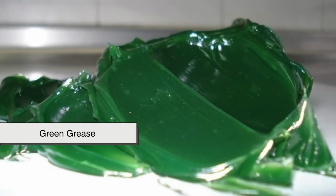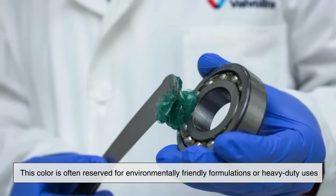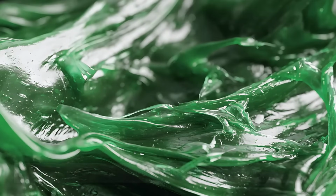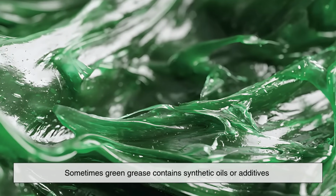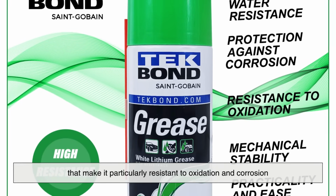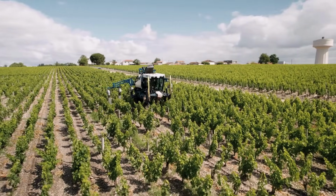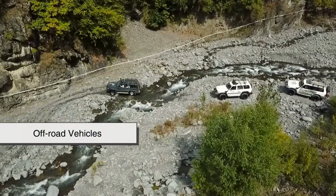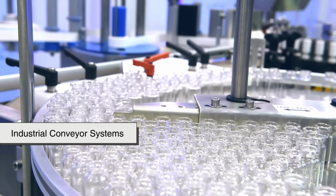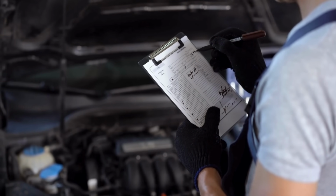Then there's green grease. This color is often reserved for environmentally friendly formulations or heavy-duty uses. Sometimes green grease contains synthetic oils or additives that make it particularly resistant to oxidation and corrosion. It's commonly found in high-load, high-speed applications. Think farming equipment, off-road vehicles, or industrial conveyor systems. Again, the green color helps identify it quickly during inspections. Some manufacturers also use green for food-grade greases, although that's not a strict rule.